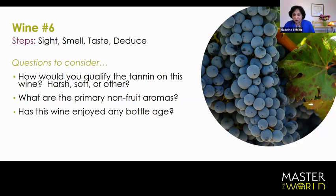That said, has this wine enjoyed any bottle age? And if it has, what is the tell or tells that it has? Meaning, was it born yesterday? Hi, I was just released, but haven't been hanging out in a nice, cool area for a while. So that said, the color. And this is where I just get totally fascinated by red color.